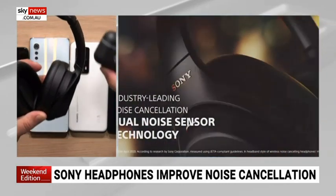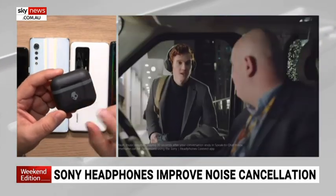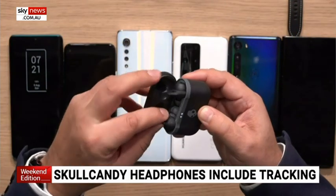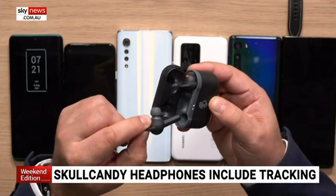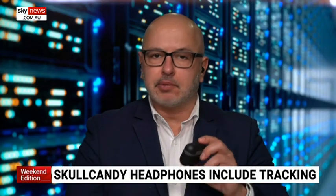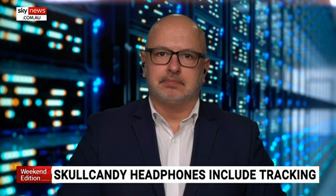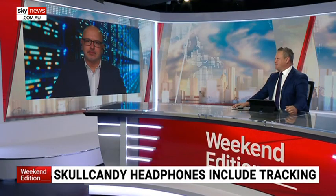And while I'm there, have a look at these ones. These are called Skull Candy, and they're cool little headphones. But what's great about these is that they have the Tile tracking system built in. So if you lose your headphones, you're able to go to your Tile app and find them. That is a game changer. Oh, particularly for me, who loses his glasses just getting out of the car.